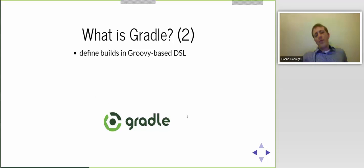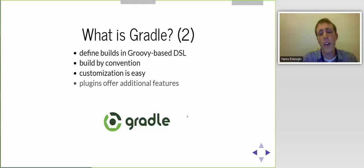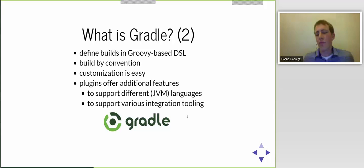You already know these ones. You can define it by using a Groovy-based DSL or Kotlin. It uses build by convention quite heavily, so there are some default settings that are assumed, and you can override them by specifying custom values, and this is very easy to do. If you want to use additional features, it is all offered in the form of plugins. So if you have a Scala project instead of a Java project, you just import the Scala plugin and you can compile the Scala files.